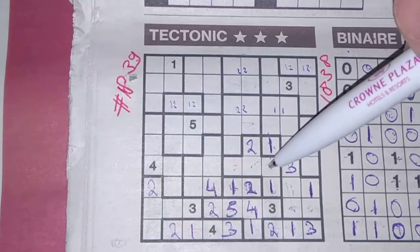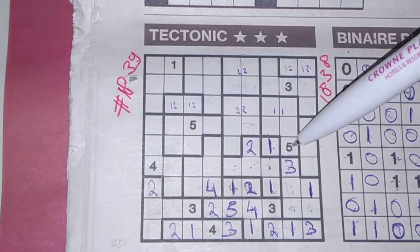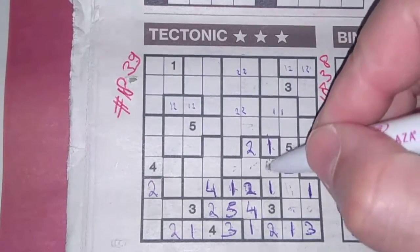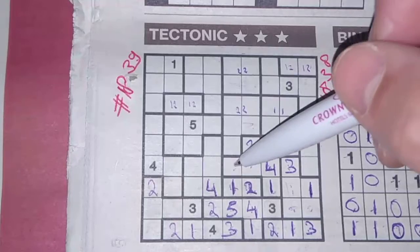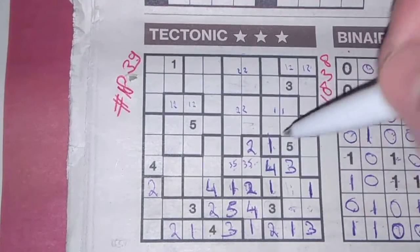This box should be a 4 because it cannot be a 1, cannot be a 2, cannot be a 3, cannot be a 5. So one digit left should be the 4. So two boxes left, the 3 and the 5. Let me mark them for you. 3 and a 5.